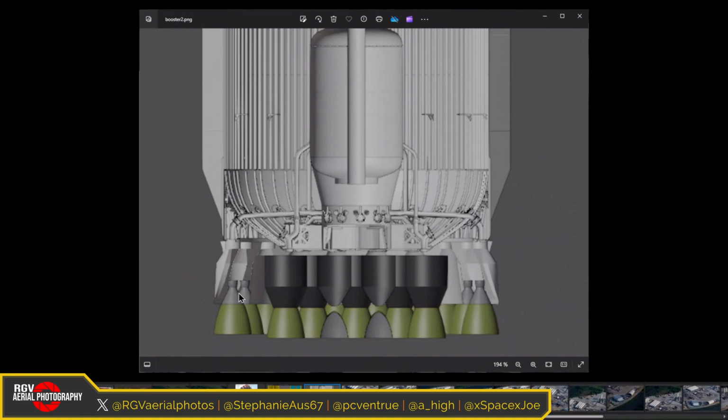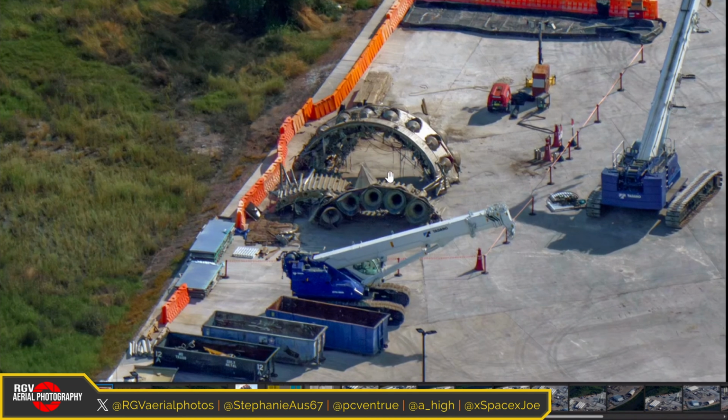I call it a buoy. You call it a buoy. A buoy. Buoy. Anyhow, yeah.